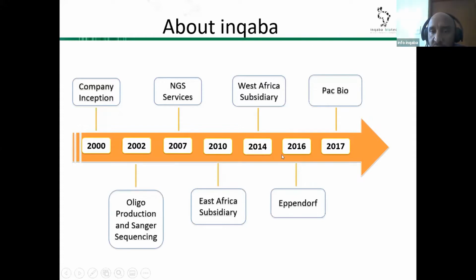In 2016, we also became distributors of Illumina. And again in 2017, we started distributing for PacBio, which is another next generation sequencing platform, with which you can sequence long reads. That's generally about Inqaba.